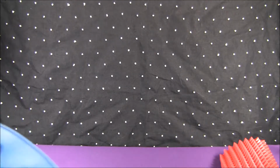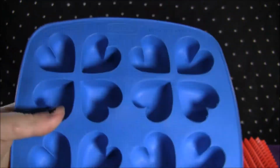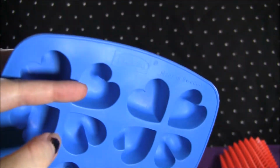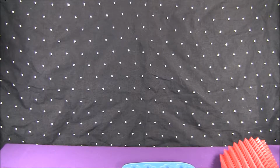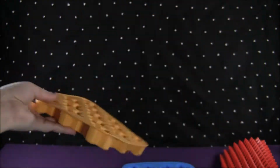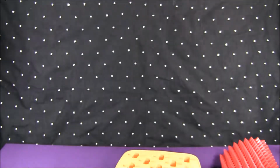The first one is these heart molds from IKEA, and I already have some red ones of this I think, this exact heart, in a red silicone. And some little X's or plus signs, which I have a couple like this already as well, and more hearts. But they are really good for resin crafting, so I'm going to list them on my Etsy.